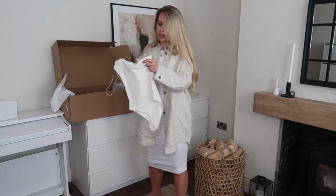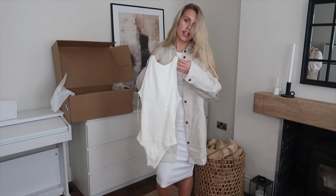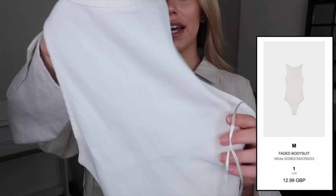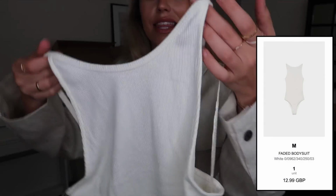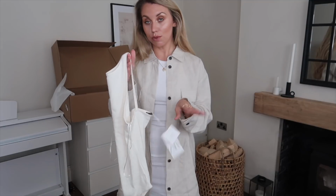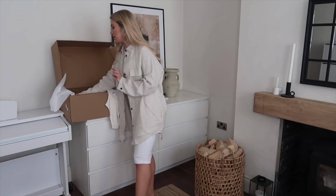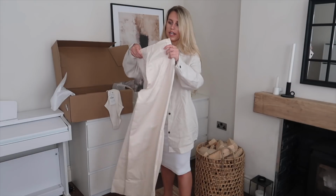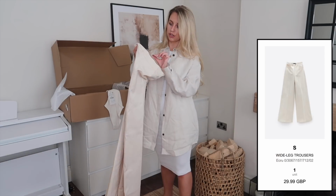I did actually pick up another bodysuit, and when you compare it to white, if you can see there, it's more cream. It is a ribbed knit. This is very similar to what I picked up from Primark at £5. So this one was $12.99. I got it in a medium. I'm going to try that bodysuit on with these super wide leg, very dramatic trousers.